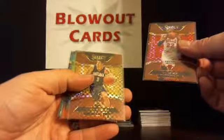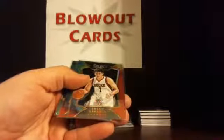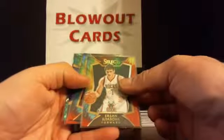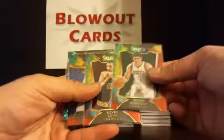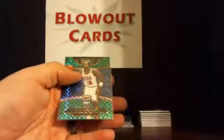Bronze /49, let me make sure. Yep, 49. Taj Gibson and Damjan Rudez, however you pronounce it. Tie-dyes /25: Ersan Ilyasova for the Bucks. Kevin Love, that one was numbered 6 of 25. Vince Carter, 7 of 25.